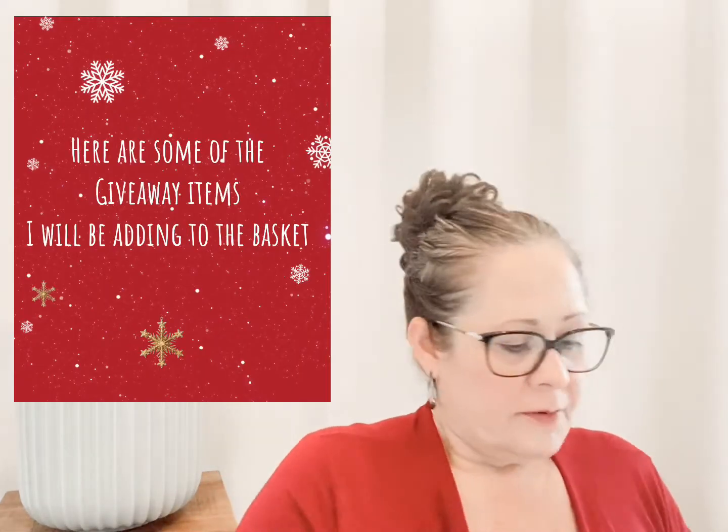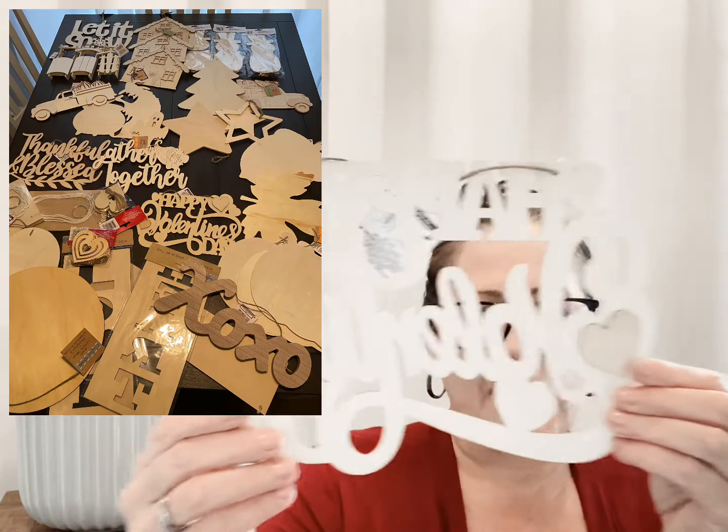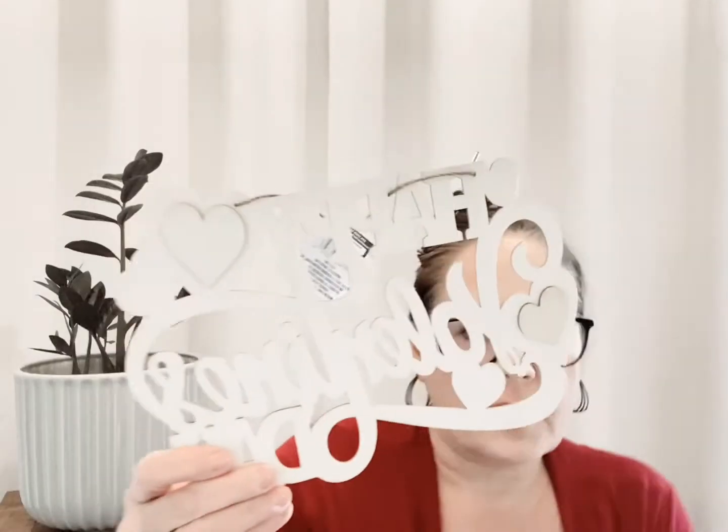So with that being said, I want to show you everything that I've been collecting and that we're going to be adding into the giveaway. Now, first of all, I picked up some of the Valentine's Day things. And if these are backwards and you can't read them, it's because I've got the camera turned where I can actually look into there. And I got one of the Happy Valentine's Day signs for you. And I'm dropping something here.